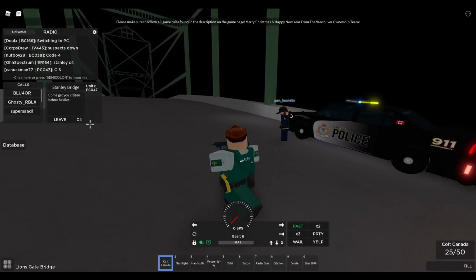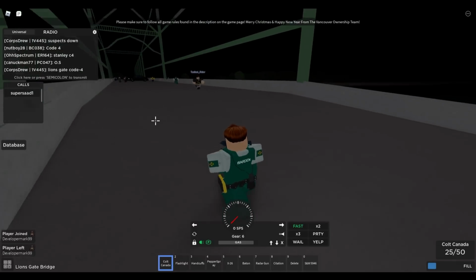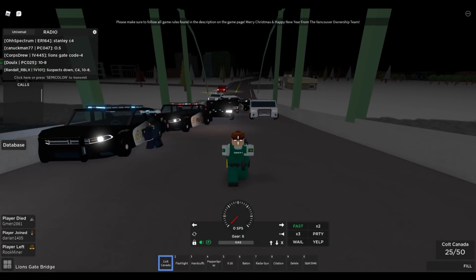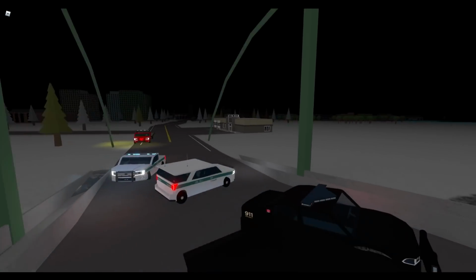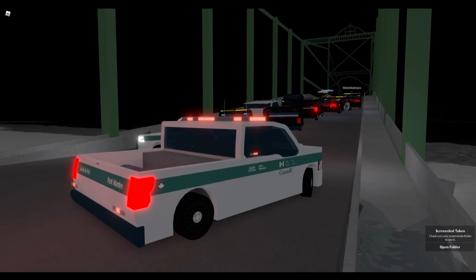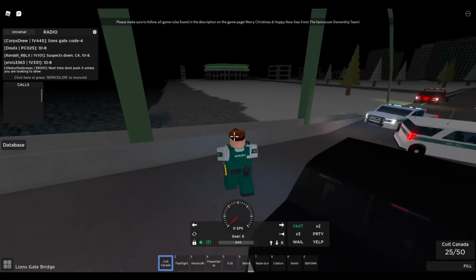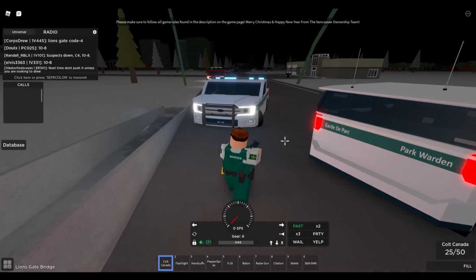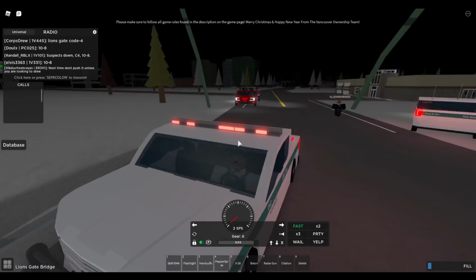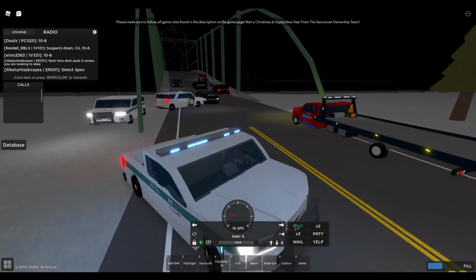Let's see what's going on here. Okay, looks like the situation's code 4. Man, there's a lot of police cars here. This is crazy. I have not seen this many police cars in one spot in a while. Luckily, they were able to figure out the situation, though. That's good. Okay, let's put our Colt in the back here again. Alright, we'll hop back in our vehicle and let's head out.